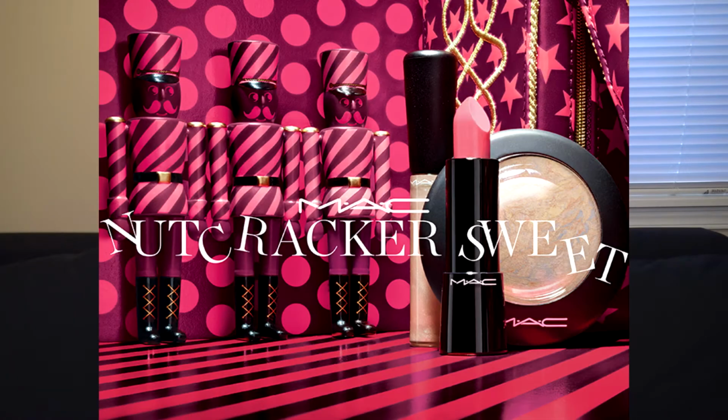So initially I went in there looking for a specific item. This last Christmas they did a promotion where it was like a Nutcracker sweet set, and there was a highlighter in there that was gorgeous. I absolutely wanted to have it, but I knew that most likely if it was something that happened Christmas time, it probably wouldn't be around at this point. But I felt like I had a chance, and maybe they might still have it in stock.